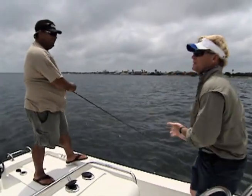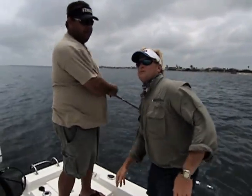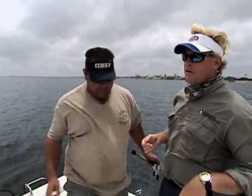Well, nice fish. You definitely showed me some new stuff down here in the lower Laguna Madre, upper Laguna Madre. We've been all over. We've caught trout and redfish, ladyfish, no Jack Crevalle, but we have had a ball today.